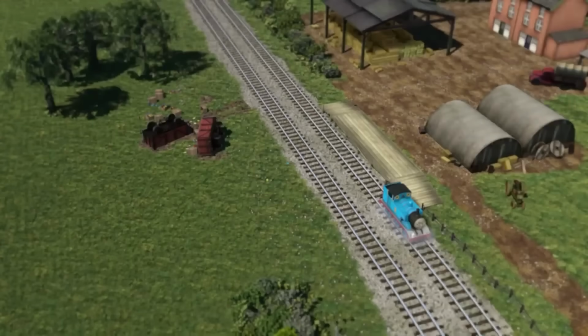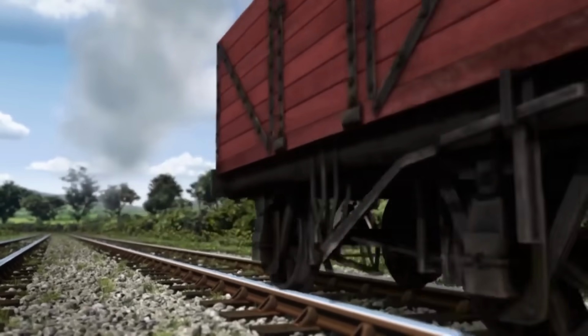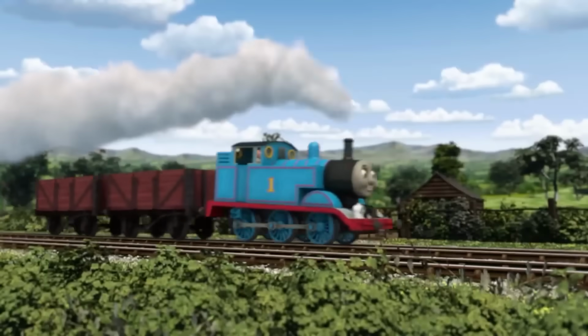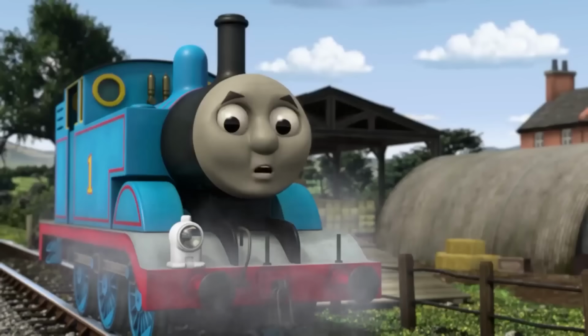No! What did you think was gonna happen? You ran a red signal. You ran past a construction sign. You ran past a whole mile of tracks that are being worked on, almost killing these men that are just doing their job. And just now you're like, oh man, I should have stopped for that.